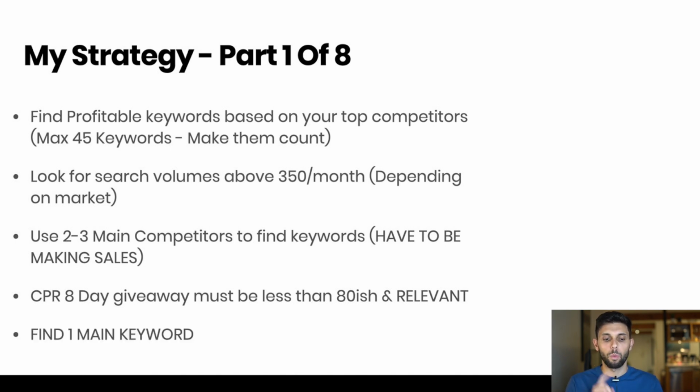You also want to find 1 main keyword, and you'll see later on why we're going to need this. But just remember to set aside 1 main keyword. This main keyword is going to be the thing that you think a customer would search up, the 1 keyword they would search up if they were looking for exactly your product.